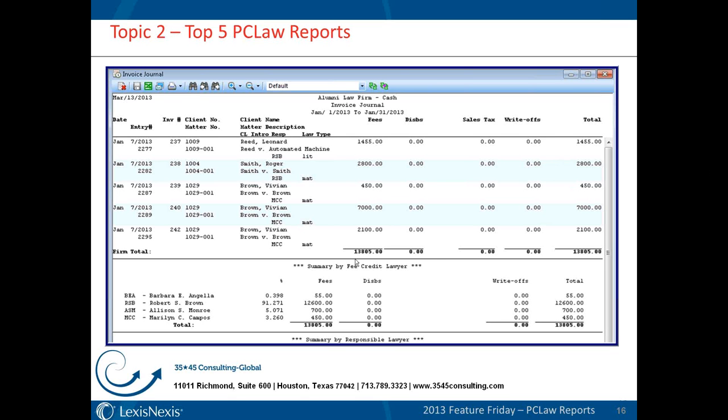Well, we are able to see the total of what was billed on a matter-by-matter basis. We can see the invoice number and, of course, the most important invoice date, as well as a series of different summaries at the bottom where we can see the totals by fee credit lawyer versus perhaps responsible lawyer.